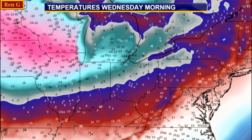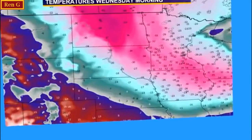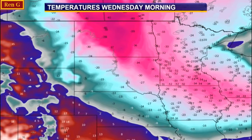This is the GFS model. The European model, which I can't legally post maps of, it shows -34 degrees, which would break the all-time record. So Chicago does have a chance of seeing a record-breaking low temperature for next Wednesday morning, and an all-time temperature as well.